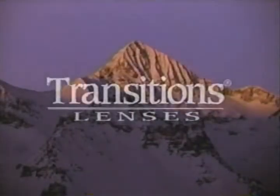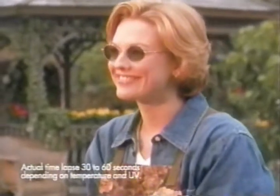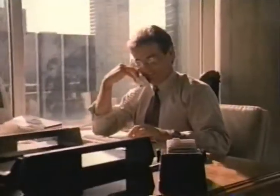Sun is rising. Shine, shine. Looks like a great day. It's a great day for the comfort and convenience of changing tint transitions lenses. Indoors, they lighten. Outdoors.